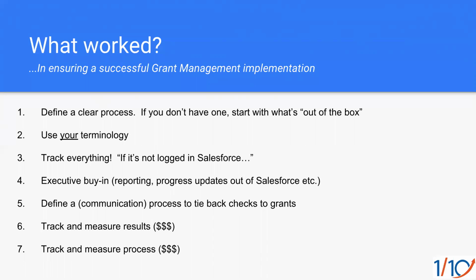The fifth thing is define a communication process to tie back checks to grants. I get this question all the time. Well, I set this grant up in 2015. The actual check came in 2018. How do I loop it right back to the original grant? There's no silver bullet to that.